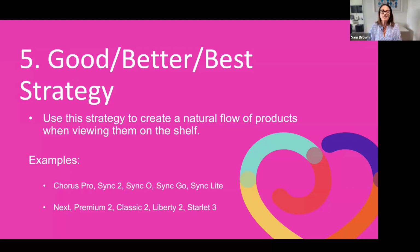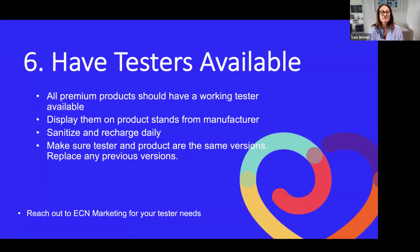And then we have our good, better, best strategy. Use the strategy to create a natural flow of the products when you're seeing them on the shelves. For example, Chorus Pro, Sync 2, Sync Go, Sync Lite. And then we go Nova, Premium 2, Classic 2, Liberty 2, Star 3. Actually, and before Nova is Nova Duo.